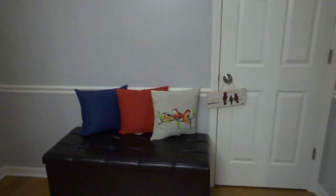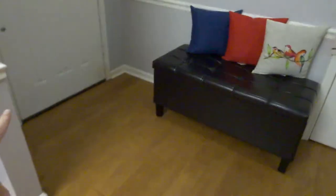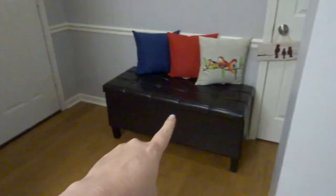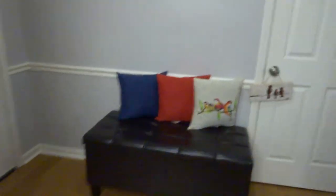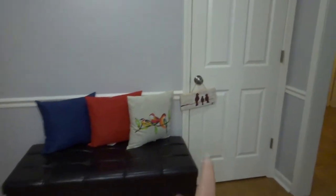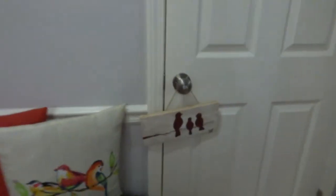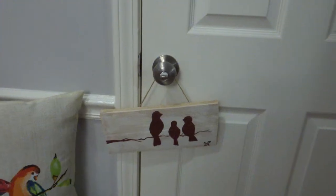This is my entryway. I always keep a bench here because when people walk in, it's not very wide, but then ladies can put their purses and things like that. And there is a little coat closet over here. I had somebody make this for me, and I always keep it somewhere in my house because it just reminds me of the three of us.